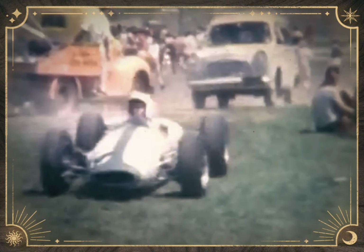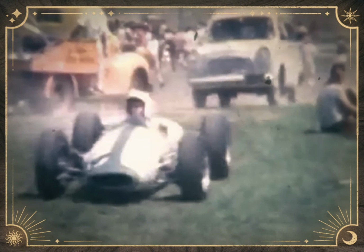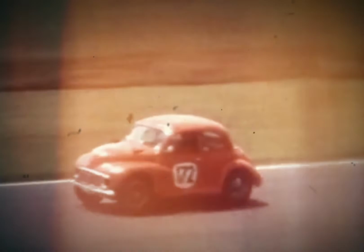Ever wondered how pro drivers stay so calm at 130 miles per hour? It's training, guts, and knowing exactly where your car is at all times. Off the back straight, you dive into tight and technical corners.